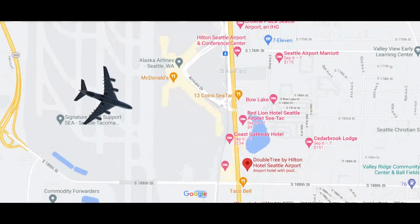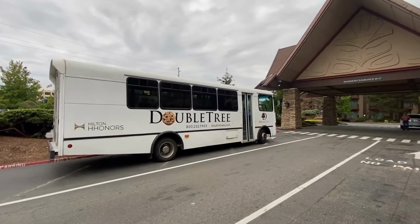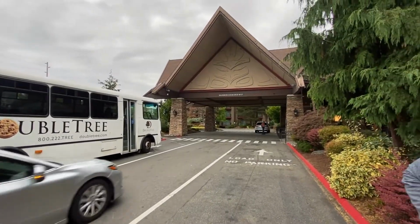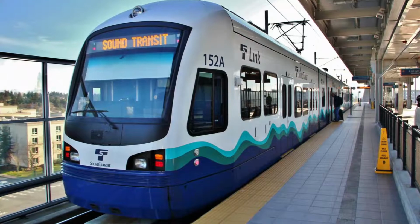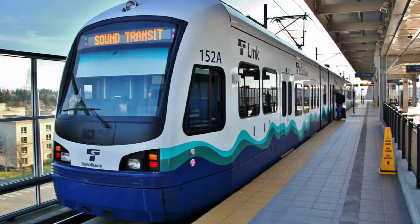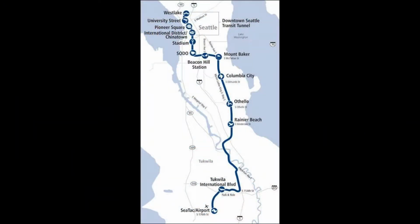Let's start with the area. The hotel is located just outside SeaTac Airport. They have a free shuttle bus to pick you up, but you can actually walk to it without using a taxi. That walk is about 15 minutes. The hotel is about a 15-minute walk to the Link, which is their light rail station, which can take you all the way to downtown Seattle in about 35 minutes.